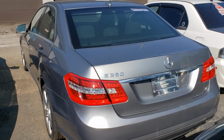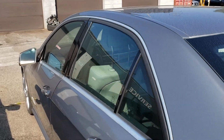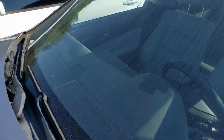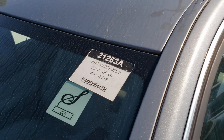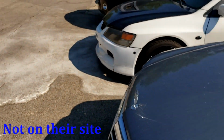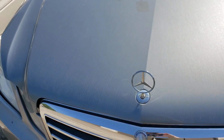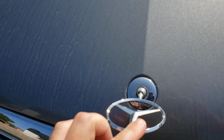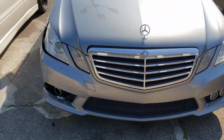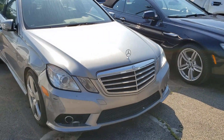So the next one is a Mercedes E350. This is a 2009. I already looked. It also looks like it's here for service. I'm not 100% sure. Either that or it's some sort of a recent purchase at an auction, possibly. But this one is interesting also because, first of all, it's got the hood ornament. I know Mercedes doesn't do that right now, but in the past, you know, it's got that classic look, and I love hood ornaments. I don't know what's the big deal.